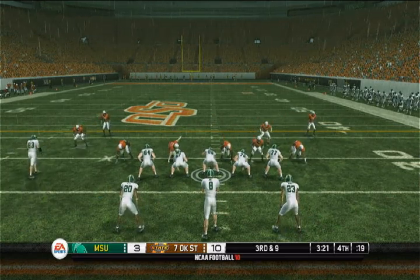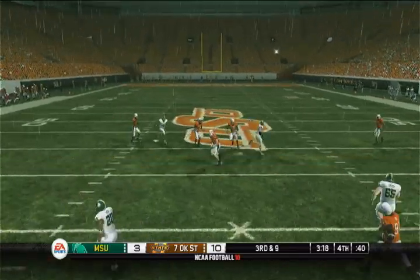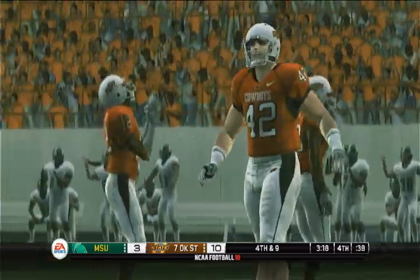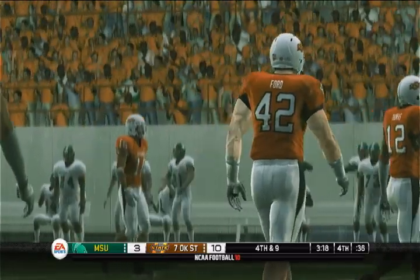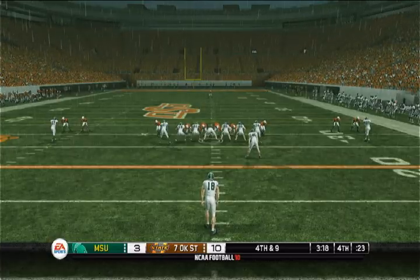There are 3 wide receivers split out. The quarterback in the gun. Throws, and he's right there to knock it away. That's a fantastic defensive effort. Yeah, the deflection prevented them from getting any yards, and now it's 4th down.